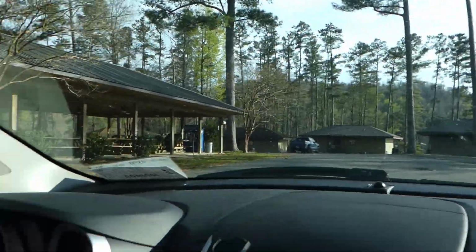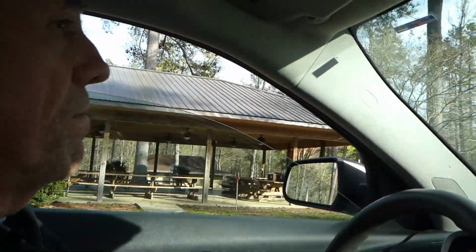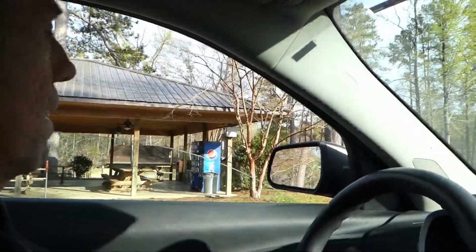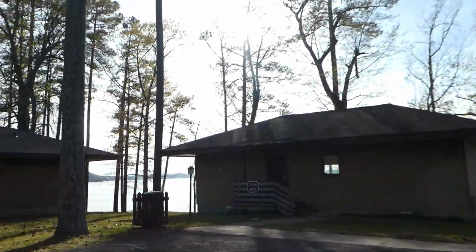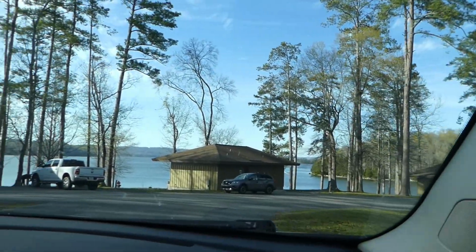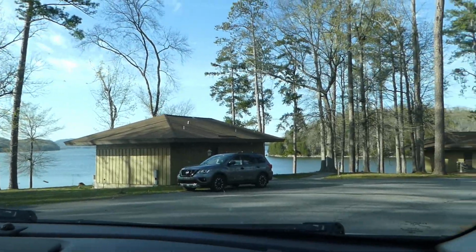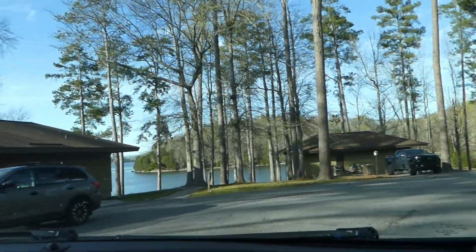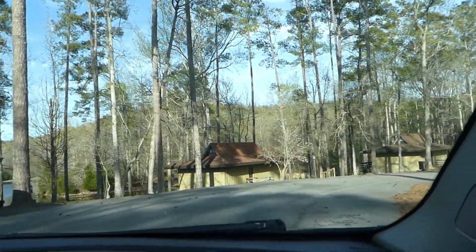And then they have a pavilion here. I don't think you can see it, but there's a pavilion with picnic tables and a vending machine on Mojo's side. I love those. These are lakeside too. Look at that view. Wonderful. This is what Alabama has to offer, guys. We have a lot to offer here in this state.